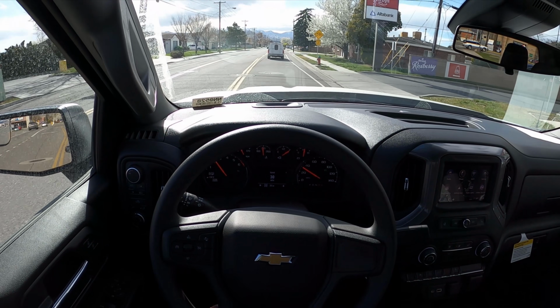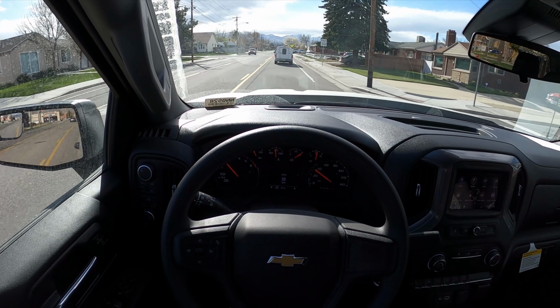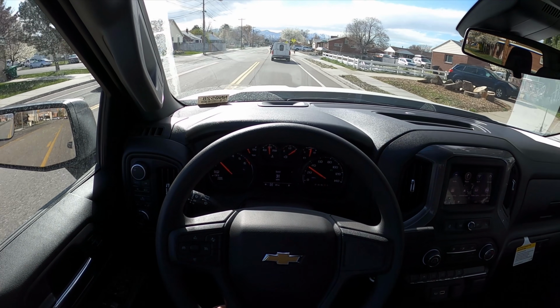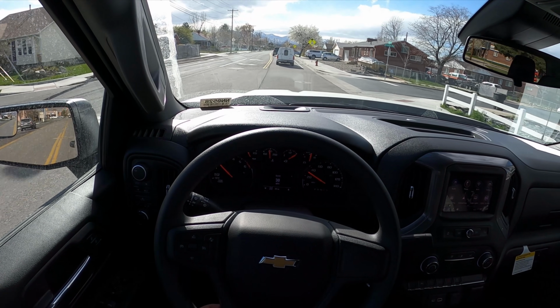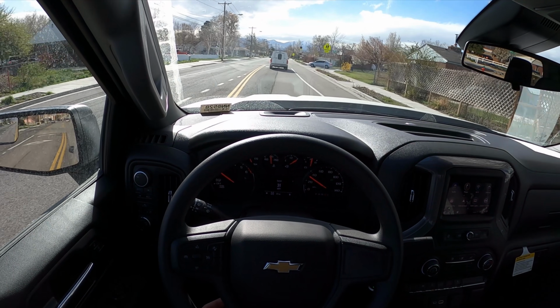Like, it moves. It moves. It's so weird to hear the noises this makes in a full-size pickup truck. But I gotta hand it to Chevy for just going after it.